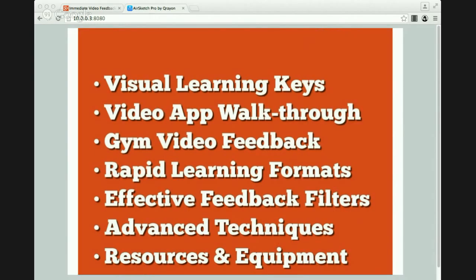I address the keys to effective visual learning and take you on a walkthrough of exactly how to use the app. The gym feedback sessions addresses all of the nitty-gritty details of how to blend video feedback into the flow of daily practice in your gym. With rapid learning formats and effective feedback filters, we dig into how to take the ingredients supplied by science and how to specifically apply them to video feedback on the volleyball court.